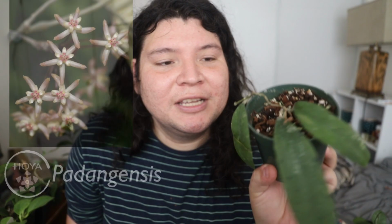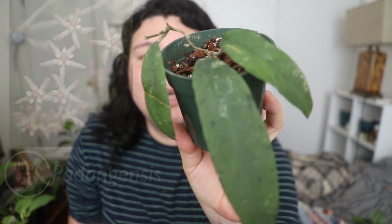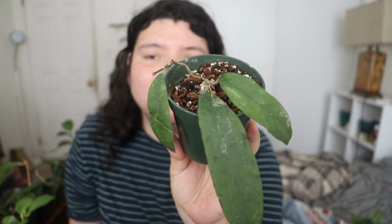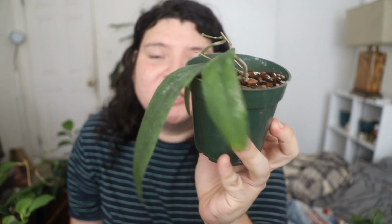All right, guys, this one here is Hoya pandangensis. I don't know if you guys could see it. Hoya pandangensis. It has ugly leaves. You guys could see, to me, they're ugly. They're wobbly. They're just weird. It's a very slow grower. I don't know why. I've had this for about, I think, 2 months, and it just hasn't done much for me. It doesn't grow. I don't know.